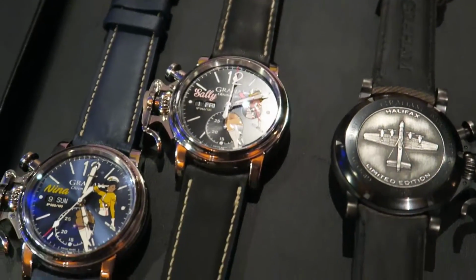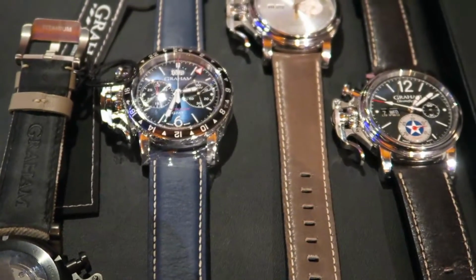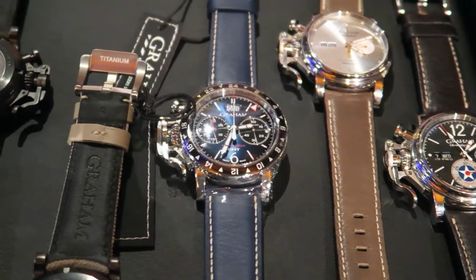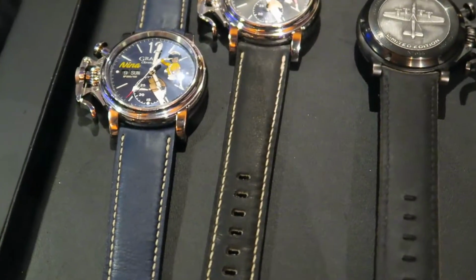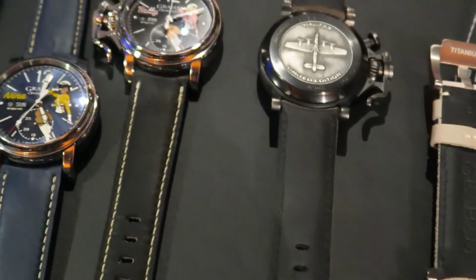So the movement that's actually in this watch is the G1747 automatic chronograph. It's 25 jeweled and I believe is a 48-hour power reserve. It's the same movement that's in a lot of their other watches, but a fantastic movement it is. So leaving the case back open, in my opinion, is a great idea.